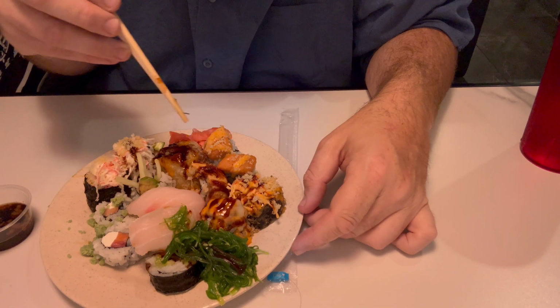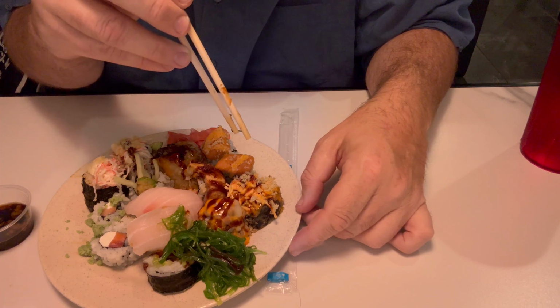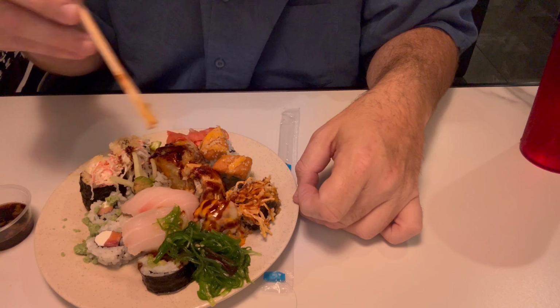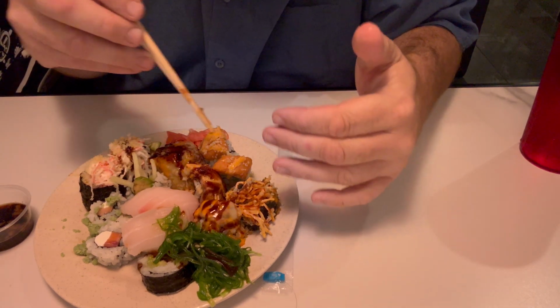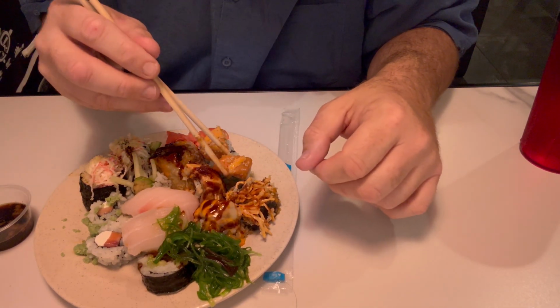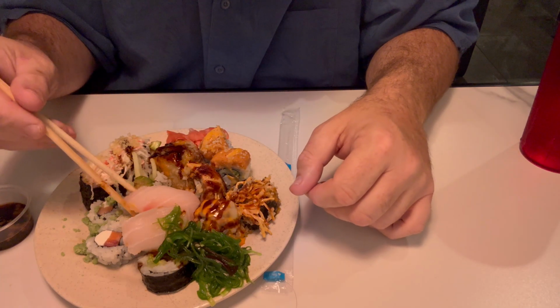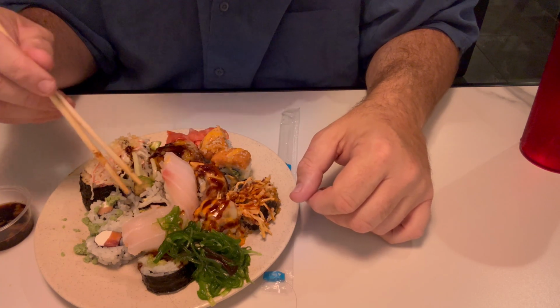What I believe, it wasn't fully labeled, is a Lion King roll, cucumber, crab stick on top. Some of this is deep fried in variation. I'm not sure if it was a variation on the same roll. Then you have a spicy tuna kind of California roll here. Let me give that a shot. And right here is an avocado cucumber roll and a traditional piece of California roll. Some seaweed. I think I'm going to start with the sashimi. Hopefully that's going to give us a good taste of what's to come.